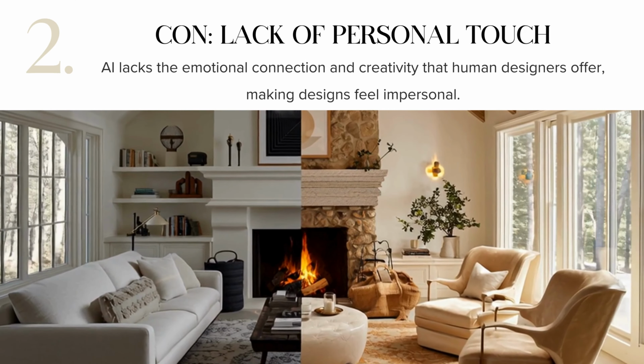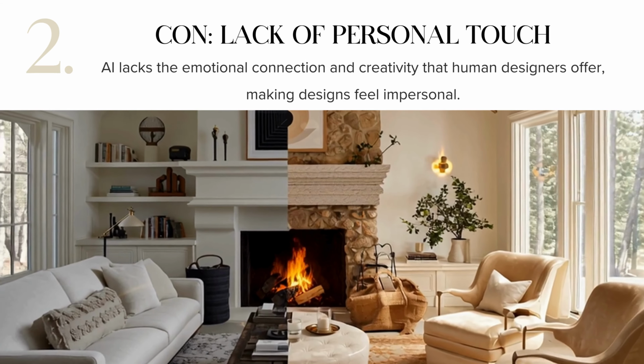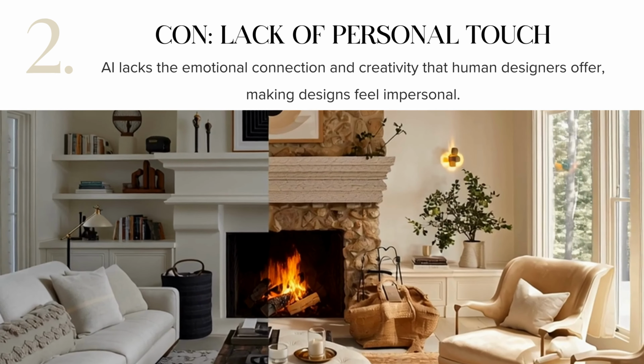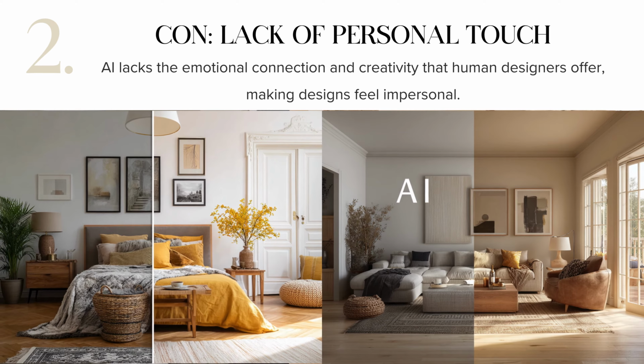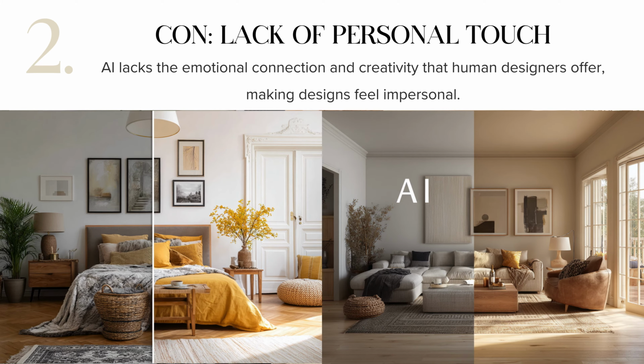Artificial intelligence can create great visuals, but it can't replicate the personal touch and intuition that human designers bring. If you want a space that feels unique and truly yours, artificial intelligence might fall short.